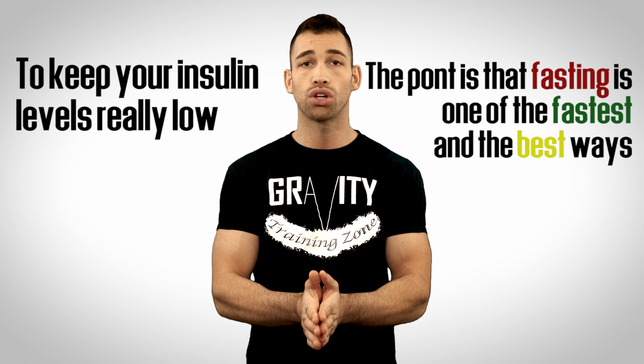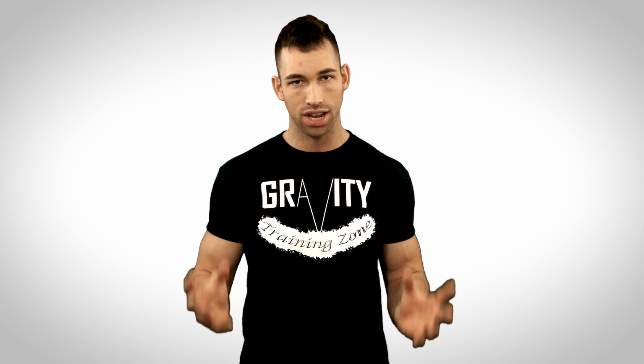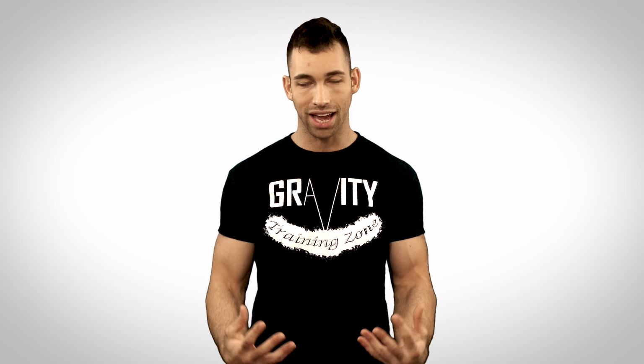Also, when you fast, usually it's a lot easier to maintain a calorie deficit throughout the day because you're not eating calories for a whole portion of the day. Unless you're the type of person that overeats big time when you're hungry, then that could be a problem. Fasting should help you maintain a calorie deficit, ultimately helping you empty that gas tank faster.